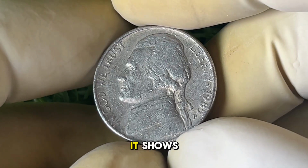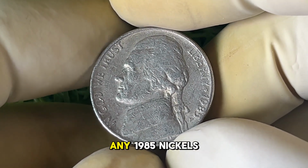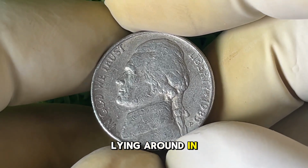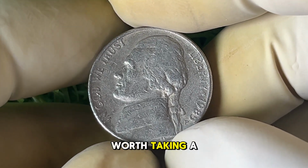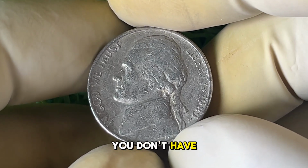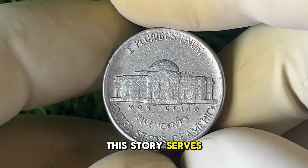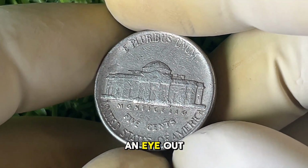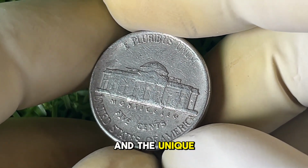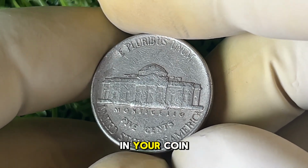So why should you care about this coin? Well, first of all, it shows just how much value can be hidden in plain sight. If you've got any 1985 nickels lying around in your collection, it might be worth taking a second look to see if you've got one of these rarities. And even if you don't have a 1985p Monticello Jefferson nickel, this story serves as a reminder to always keep an eye out for the unusual and the unique. After all, you never know when you might find the next big jackpot in your coin jar.